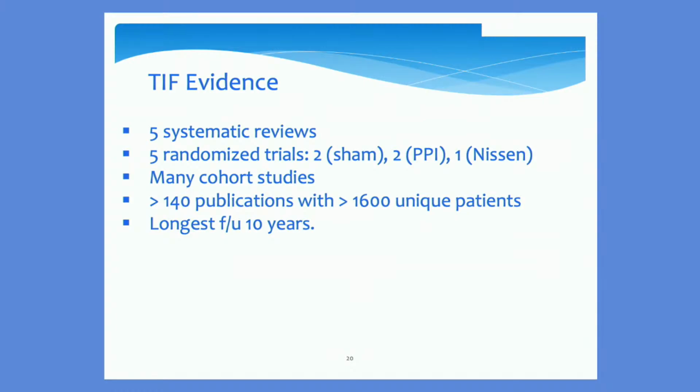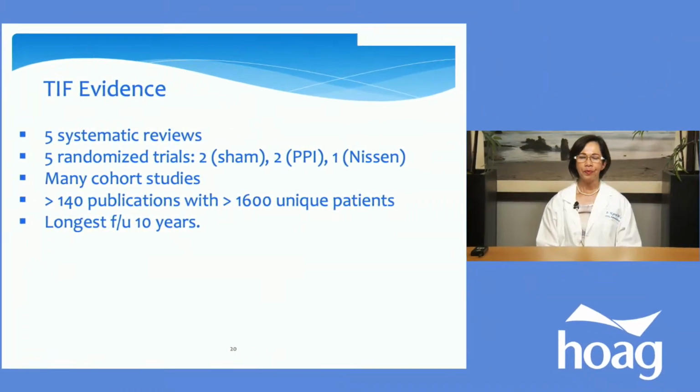So here's the evidence behind TIF. 5 systematic reviews are out there with randomized trials that I discussed, and many cohort studies, so 140 publications with long-term follow-up.